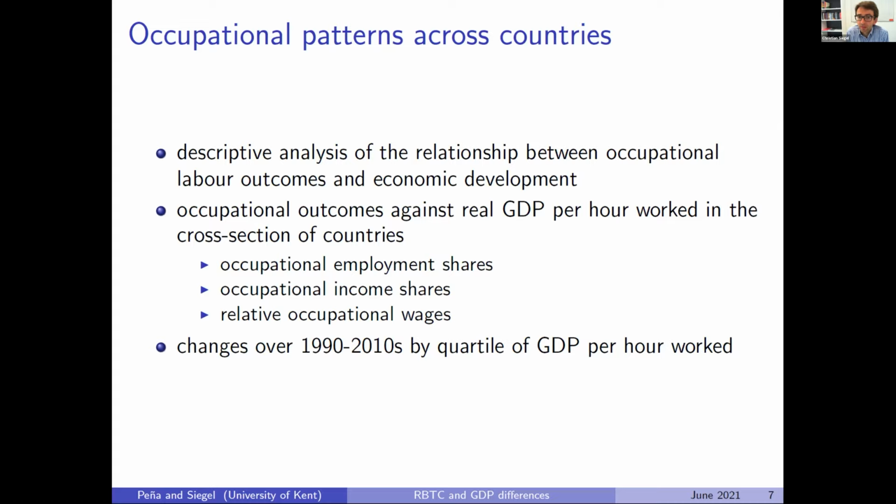And I want to do this by showing you, in the cross-section of countries, the occupational employment shares, the occupational income shares, so that's a fraction of labor income that goes to one certain occupation. And I want to show you relative occupational wages. And I will do this in scatter plots against GDP per hour worked in the cross-section.